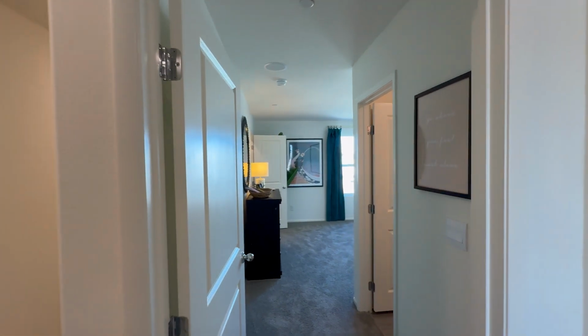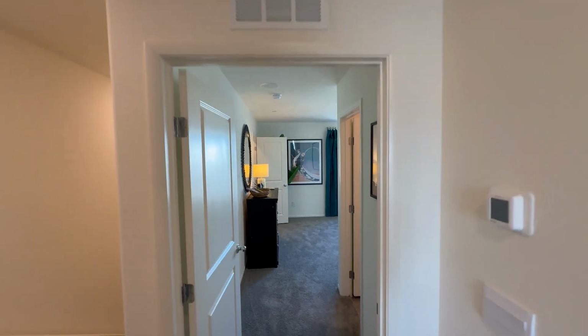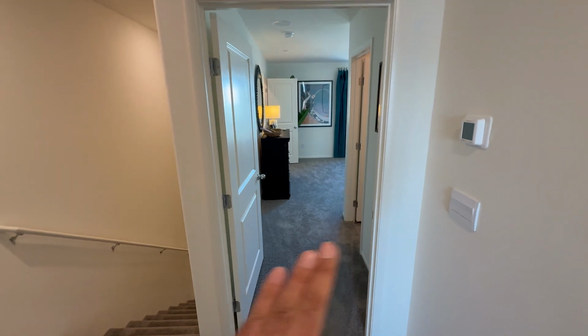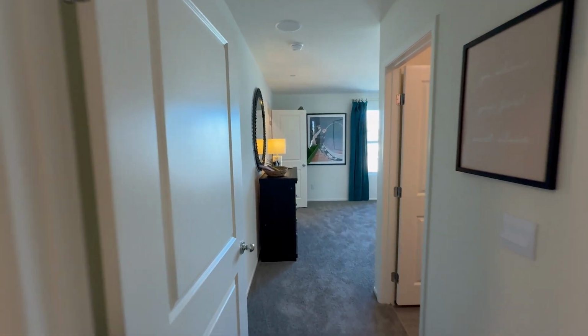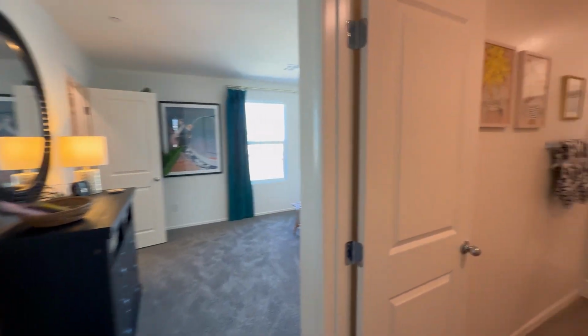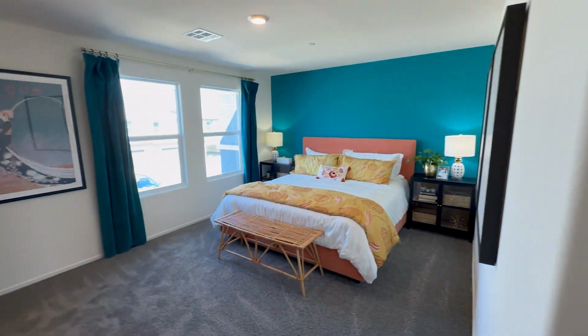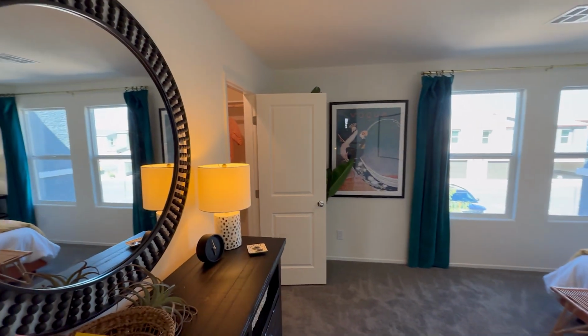But here's your primary. So this is gonna be the door as we come in right here. Immediately off to the right, guys, you do have your bathroom, then you got the bedroom, then right over there you have your walk-in closet. So real quick, let me show you your primary bathroom.